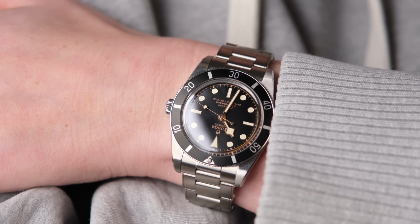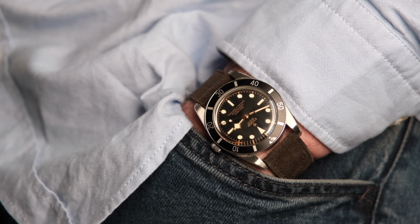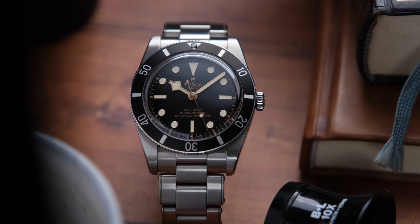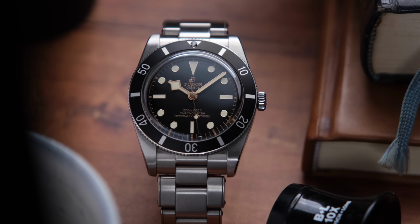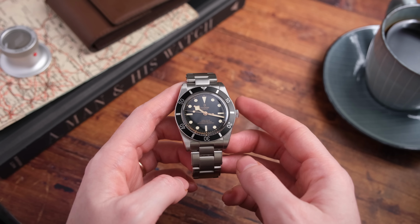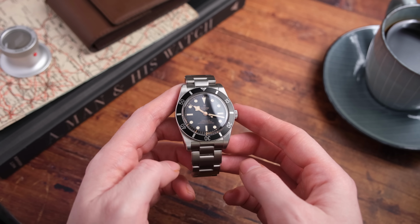Another great thing about this one is the sizing. So I think hearing a case diameter of 37 millimeters can turn people off. I always describe it as having vintage proportions, but with modern build quality. It is almost jarring for a minute because it looks so vintage, but it feels so modern in hand, and it has perfect proportions. It's a very comfortable watch.